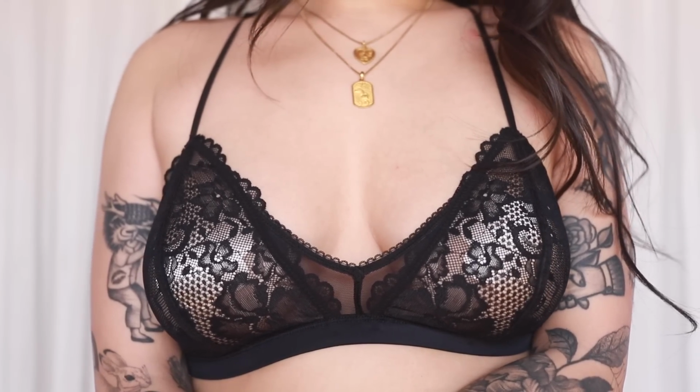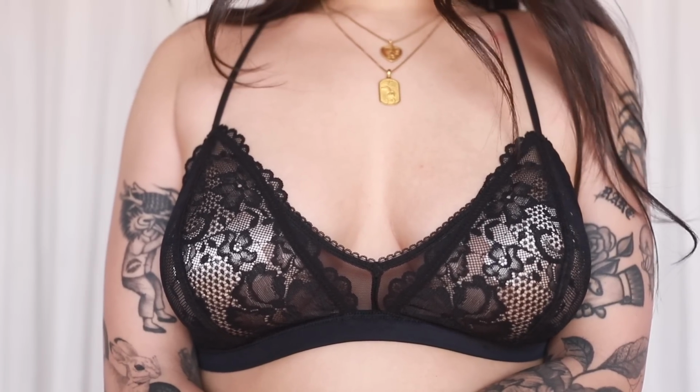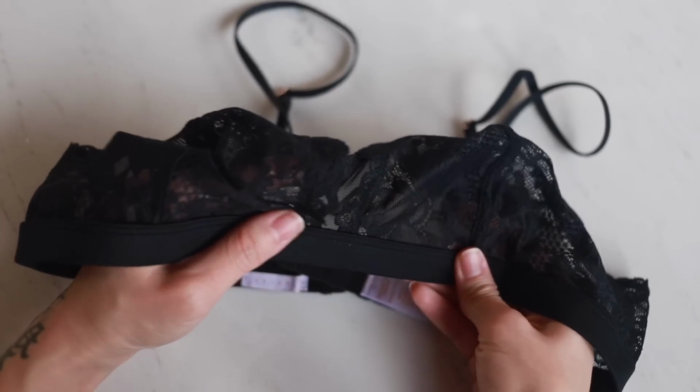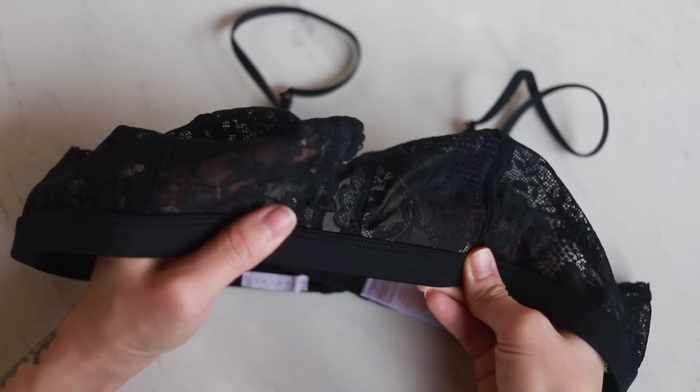I feel like there's a lot out there that I would put on and it would feel like I'm wearing absolutely nothing. I need a bralette that actually makes me feel like it's holding my breasts up a little bit at least, and these ones definitely do. So I really like this. The strap at the bottom is very strong. It's pretty thick material down here, but it is elasticy.